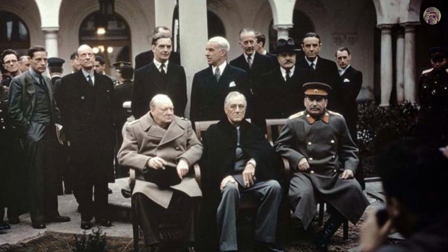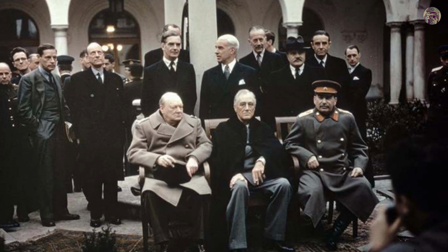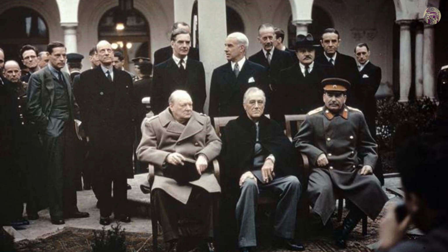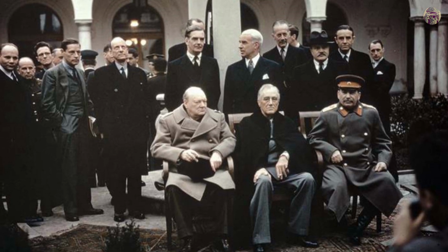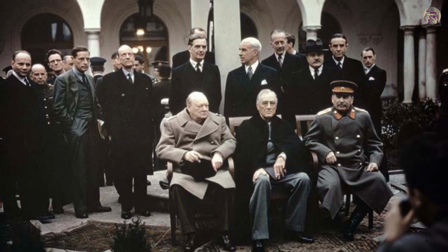The Yalta Conference, held from February 4 to 11, 1945, was a pivotal meeting during World War II between three of the Allied leaders: British Prime Minister Winston Churchill, U.S. President Franklin D. Roosevelt, and Soviet Premier Joseph Stalin. The conference took place in Yalta, Crimea, which was then part of the Soviet Union.